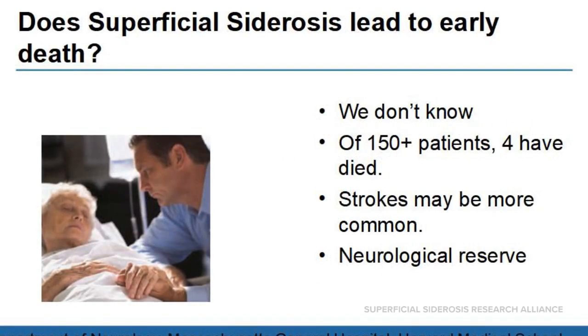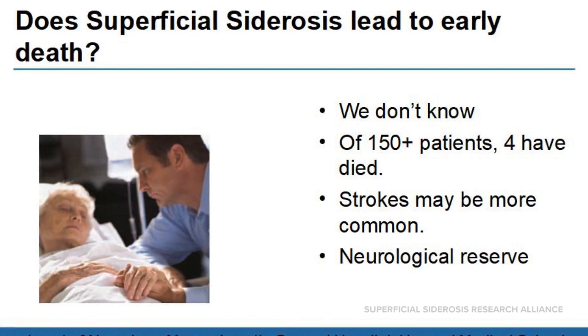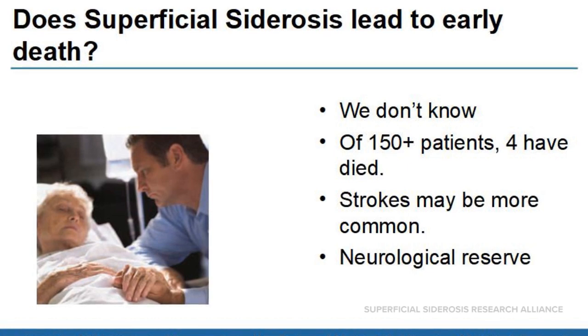On slide 9, I always get this question, and so I really just want to address it right now, which is, does superficial siderosis lead to early death? And the answer is probably not. We don't see an early mortality directly related to the siderosis, but it is profoundly disabling. And so patients do end up completely deaf sometimes, and they can be disabled to the point that they're in a wheelchair all day long even.